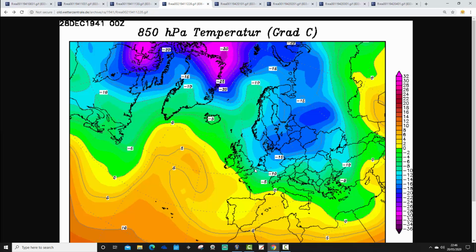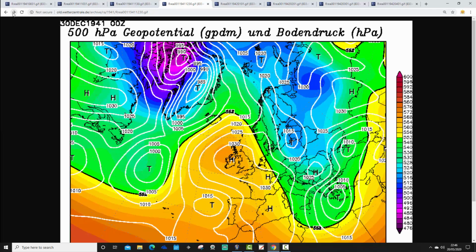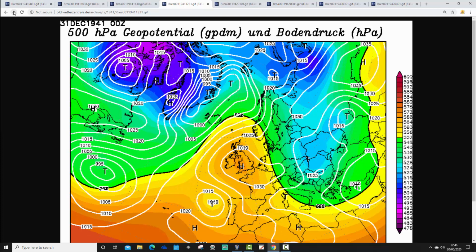eastern parts of Britain. So we are now going into genuinely cold air as we come towards the end of December 1941. Certainly this ridge is getting much, much colder now. So certainly there will be hard overnight frost as we come up towards the new year. No particularly snowy or big freeze type weather, but definitely under that high pressure things are getting much, much colder. That's how we end 1941.